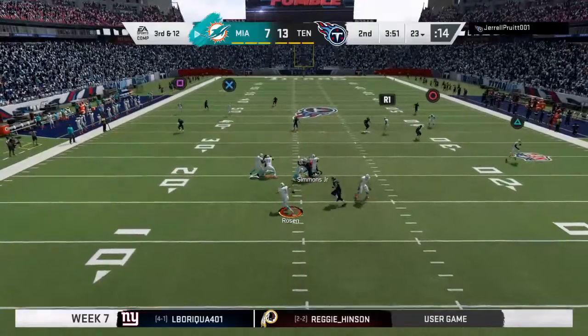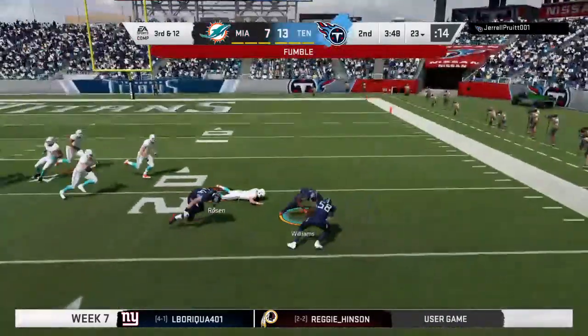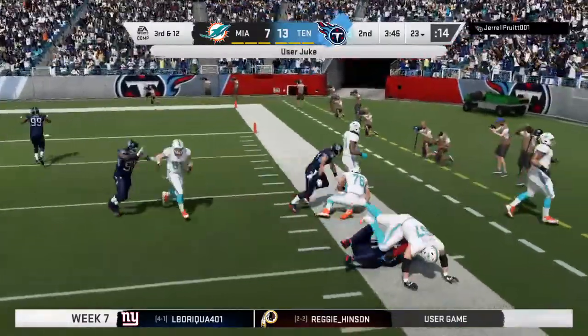Rosen will throw. Buying time. No, bottled up. Fumble. It's out. It's loose. It's picked up by the Titans. Shifts free at the 15.